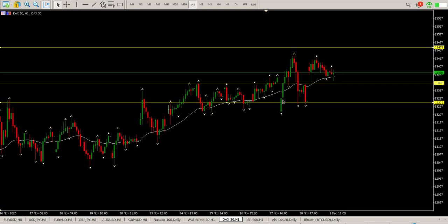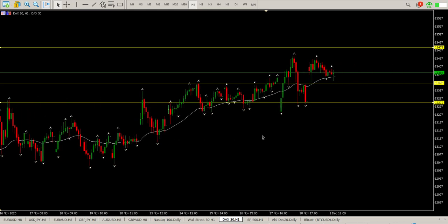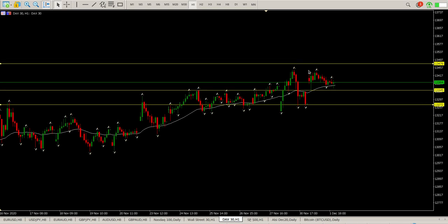You'd be looking to buy. The only thing that's bugging me is the way that we are above and below the moving average here. So I think for the DAX and the Dow today are both sit on hands. There's nothing really on offer. I don't see any structure that I'd want to get involved in.